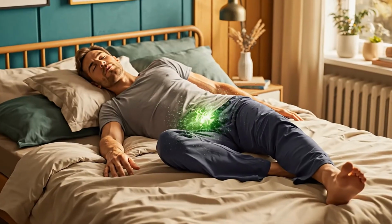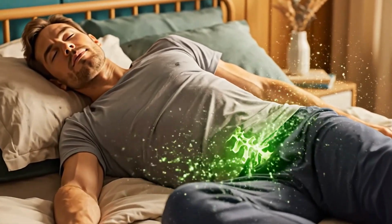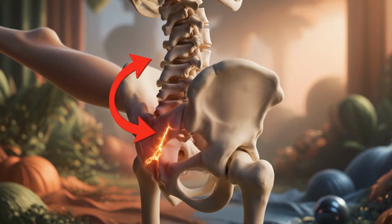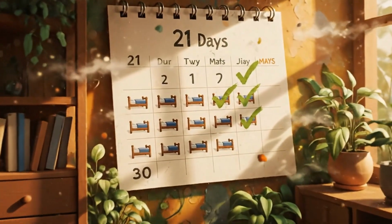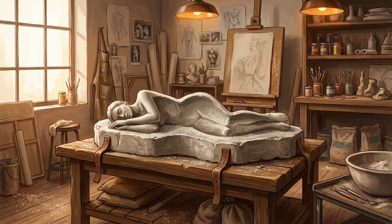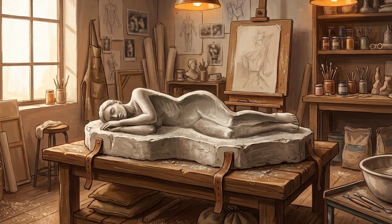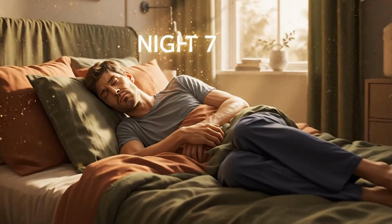Second, pressure distribution. A pillow between the knees prevents your top leg from pulling your pelvis into rotation. Without it, even the perfect left side position slowly twists your lower back through the night. Third, consistency. Your body adapts to the position you repeat. If you have been a stomach sleeper for 20 years, your muscles, connective tissue, and joints have all remodeled around that posture. The switch will feel uncomfortable for 7 to 14 nights.